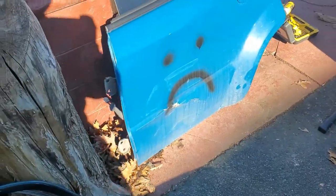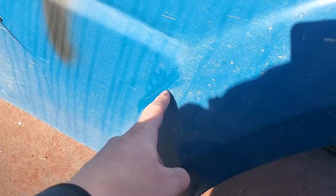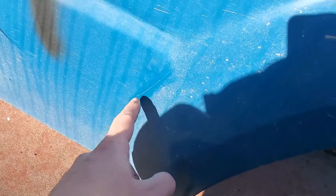So that's the door. As I was removing this, I was thinking about it. I have a feeling this crack happened because of the hit, not because it just failed. I thought maybe I didn't prep it right, but I think it was a hit.